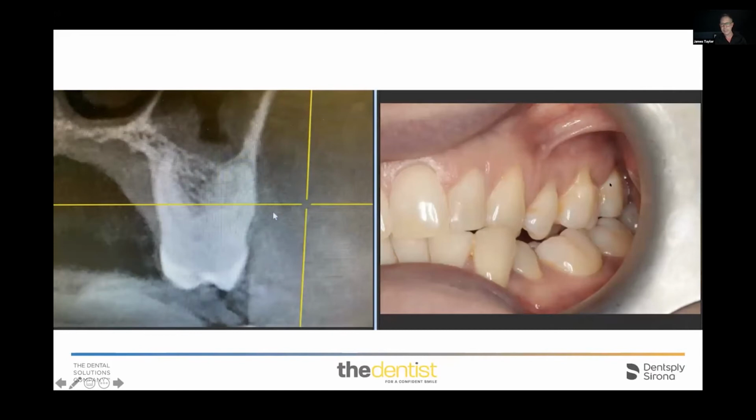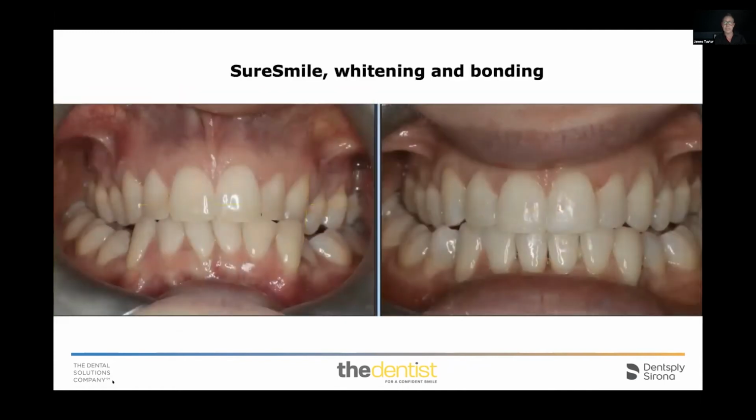And as you can see, this is the area. She's already got recession. You can see why. It's because there's no bone there. And the minute I try and tip this, I'm going to increase the emergence angle, and I'm going to make that even worse. So again, for this case, the CBCT is invaluable. It's allowing me to plan difficult compromised cases, but plan them in a way which is safe, I feel, for the patient and gives me control.